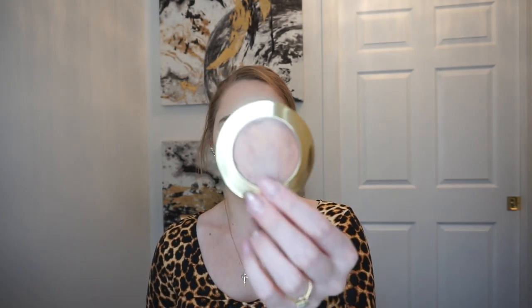Up next is the Milani Glow Baked Bronze in the shade 04. It's just a baked bronzer. I used to love this, I used it a lot, but it's a little shimmery for me now.